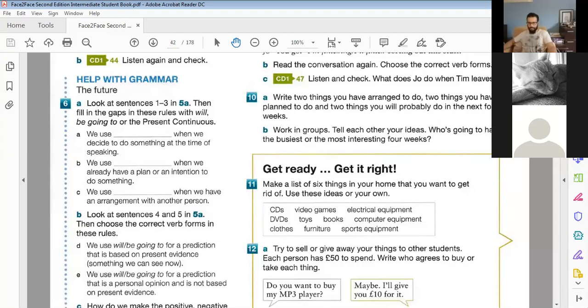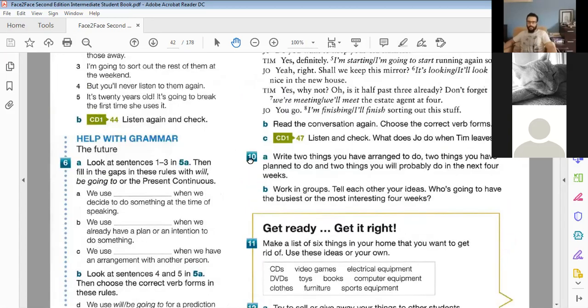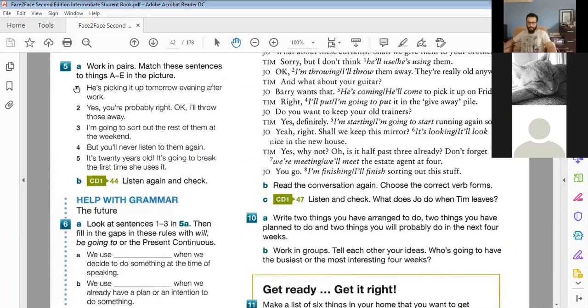So here, look at sentences number 1 to 3 in question 5a. So let's take a look at 1 to 3. All right, so can you read the 3 sentences here, Brian?